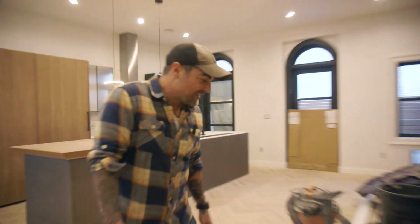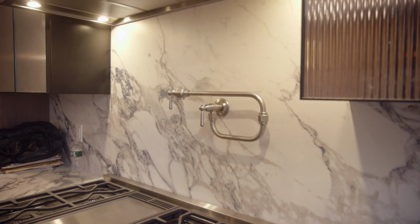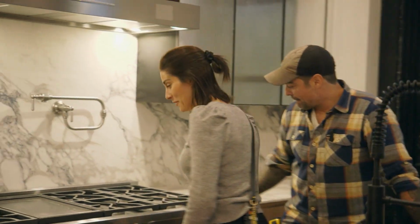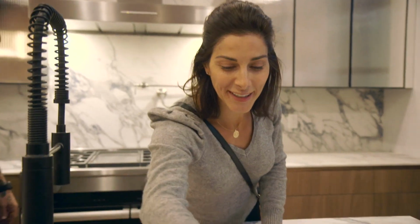Honey, I'm home. Come on up. Can I say shit? Yeah. So coming up the stairs and seeing the kitchen for the first time just took my breath away, really. I just want to play with everything. Seeing it all together was so incredibly impressive, and it made me so excited to move into this space. It's insane.